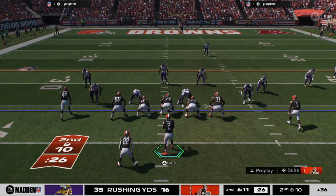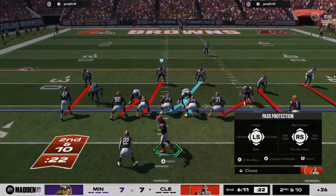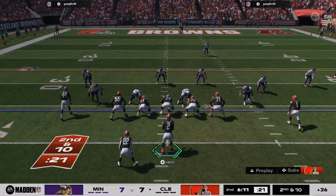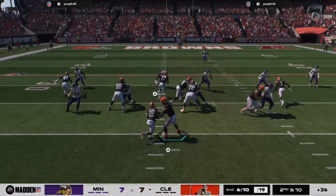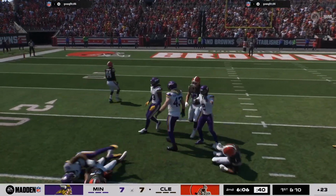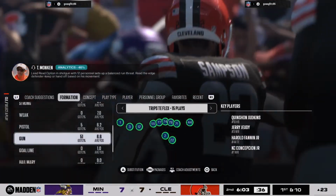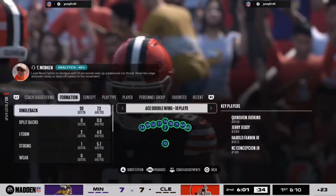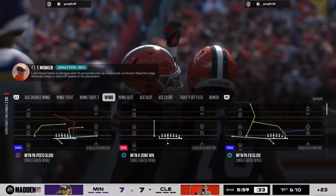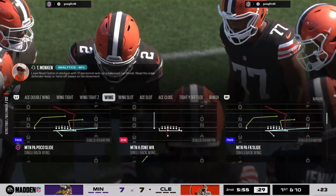Here we go, set. Sampson gonna run it out of the gun, and they bring him down inside the 25-yard line. A pickup there of 13. First down, Cleveland. And a nice pickup there by the back with an explosive run play.